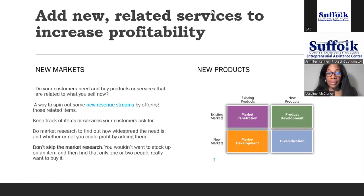Keep track of the items or services that your customers ask for. So let's just say they're asking for additional weights. They're asking for a yoga cube. Again, I'm just going on that physical therapist. They're asking for other equipment. So just take a list and keep listing what they're asking for. You can be mindful of, hey, you know what? Clients might be interested in this.